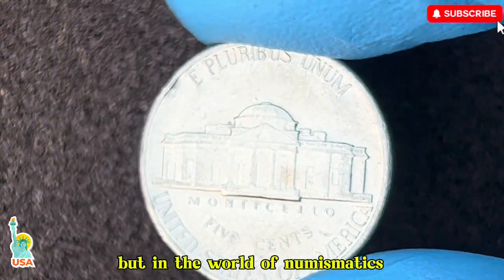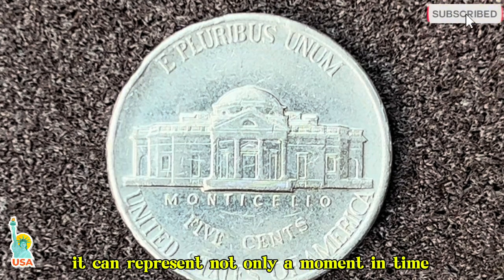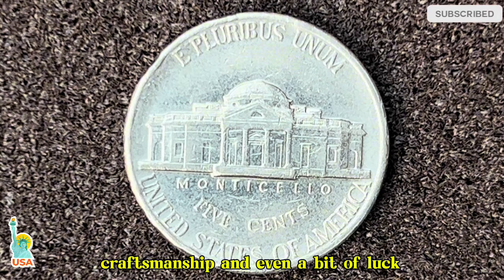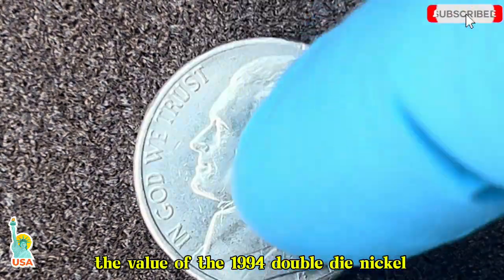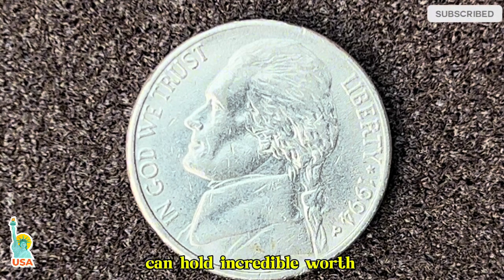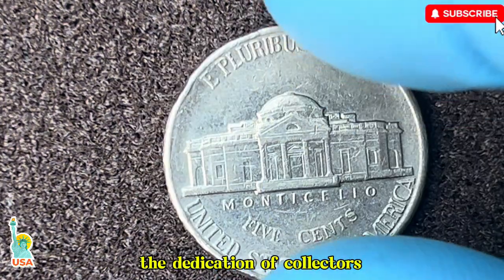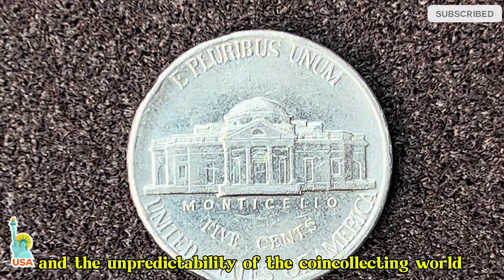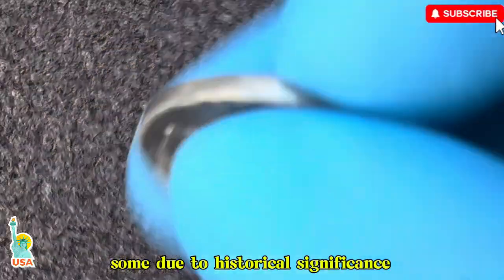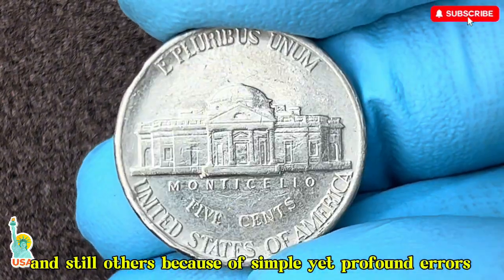But in the world of numismatics, a coin can tell a rich, fascinating story. It can represent not only a moment in time but also an intersection of artistry, craftsmanship, and even a bit of luck. The value of the 1994 double-die nickel serves as a powerful reminder of how even the most mundane objects can hold incredible worth. It's a testament to the artistry of the US Mint, the dedication of collectors, and the unpredictability of the coin-collecting world. There are many stories of coins whose value grew over time, some due to historical significance, others due to scarcity, and still others because of simple, yet profound, errors.